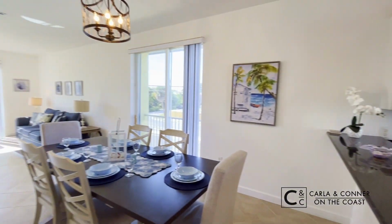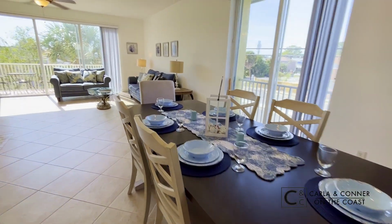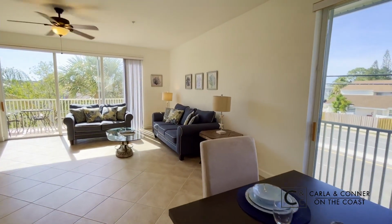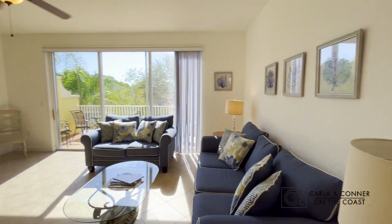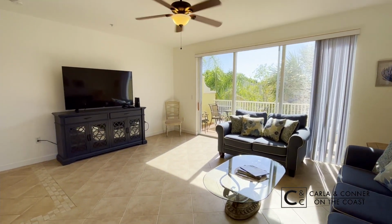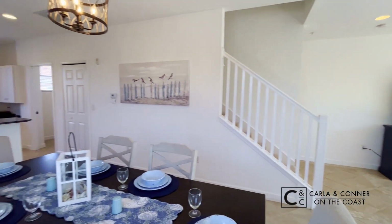The community is very well maintained and the HOA is extremely reasonable for this type of property. It's only about $1,400 a quarter, so it's extremely reasonable. The home itself features impact glass windows and sliders, along with impact garage door and front door.